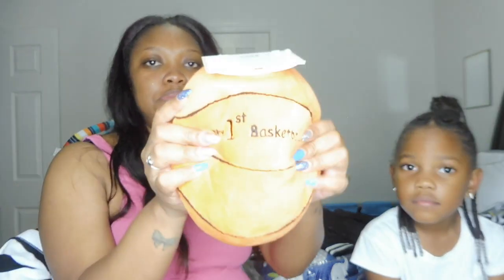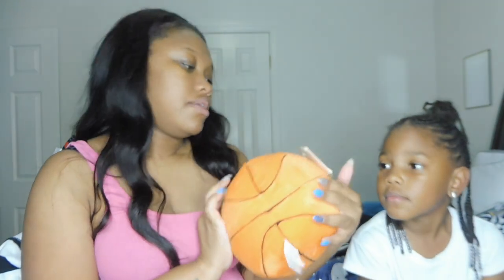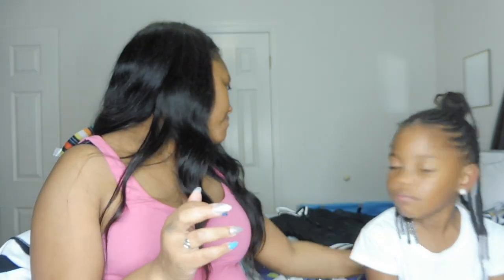Huh? So next thing we have is something that my son picked out for him. And it just says, my first basketball. And it's actually a rattle. So he picked this out for him because he plays basketball. So I guess he wants to make sure the baby plays basketball as well.